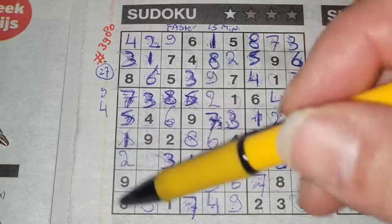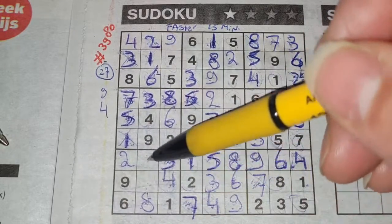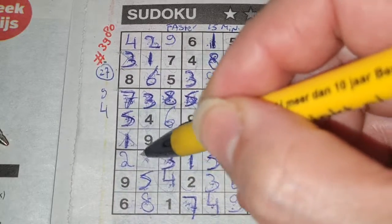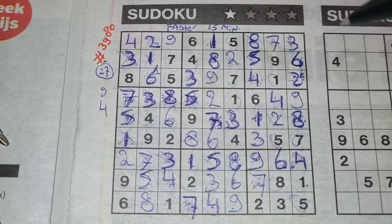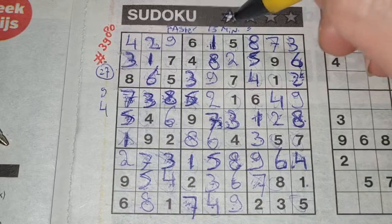Final 2 numbers in this big square for numbers 1, 2, 3, 4, 5 is missing, 6 and a 7 is missing. 7 and 5. We have a 5 there, no 5 there. 5 should be here, and the 7 goes there. Finished in 50 minutes. Well, yeah, definitely 1 star.